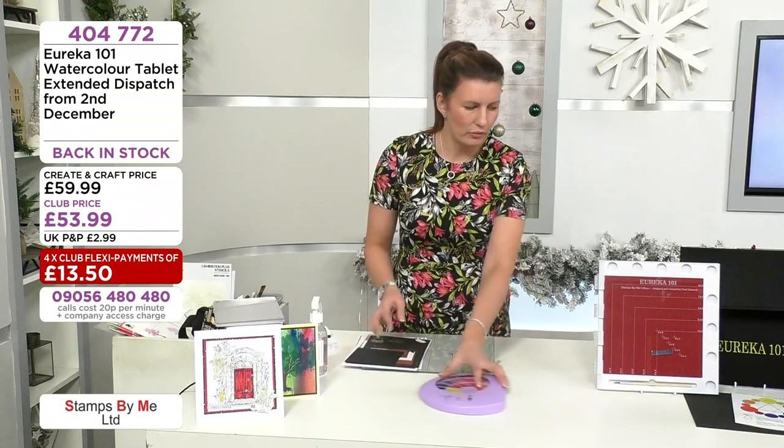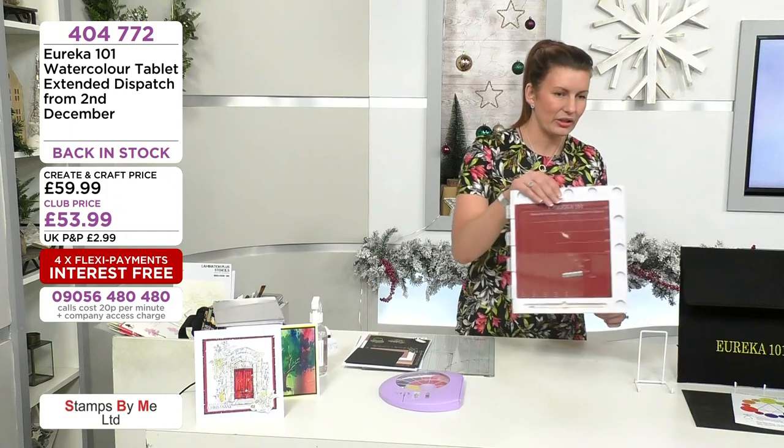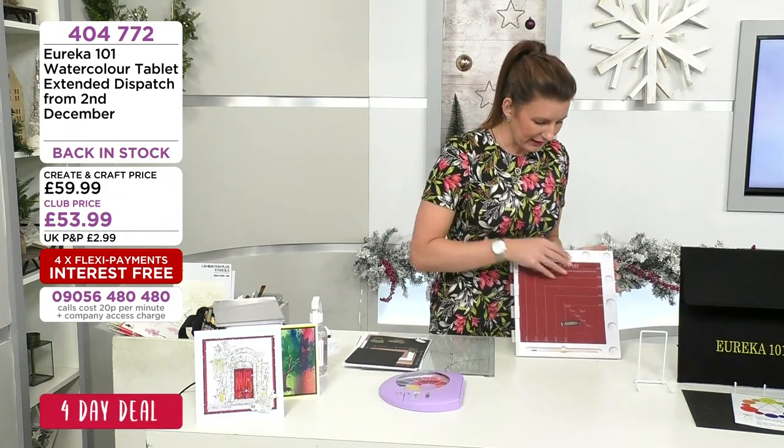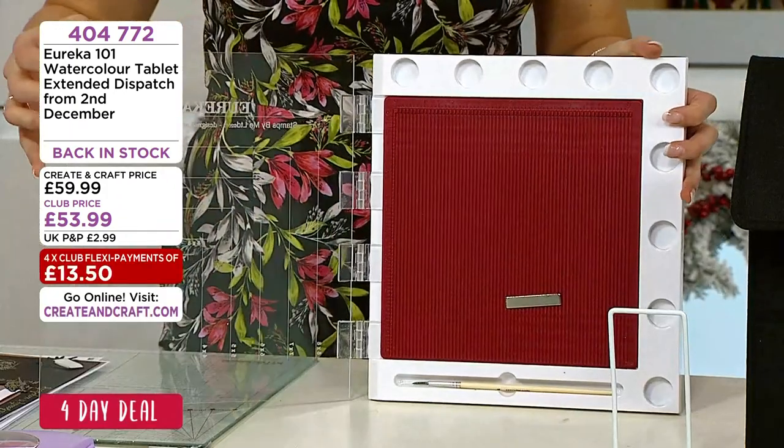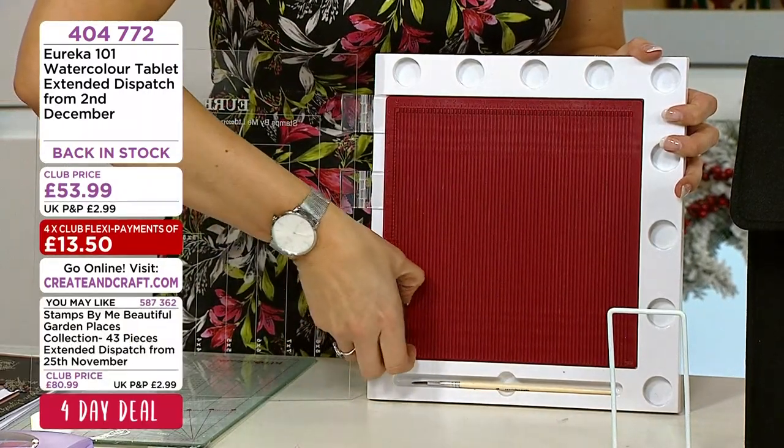So let's just show you the... I'm going to put hands on this time because I think it's really important that people can see how easy it is to use. So basically, inside here, you can see you have your magnet. So I'll just slide this over. Your magnet is really, really strong.